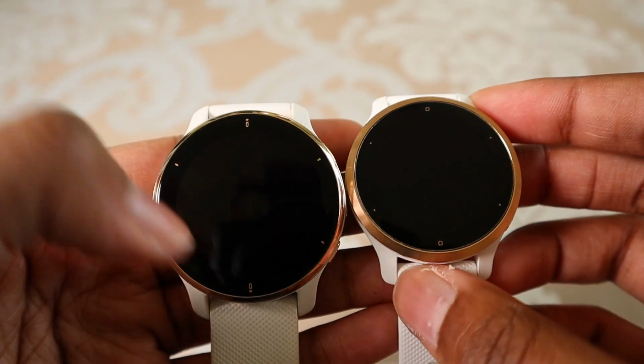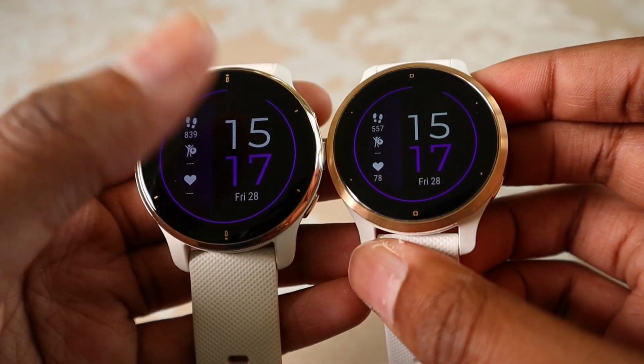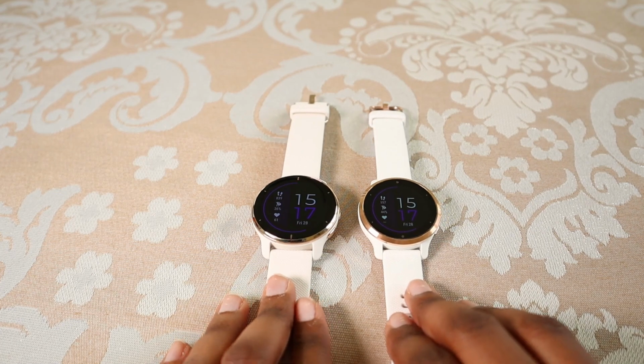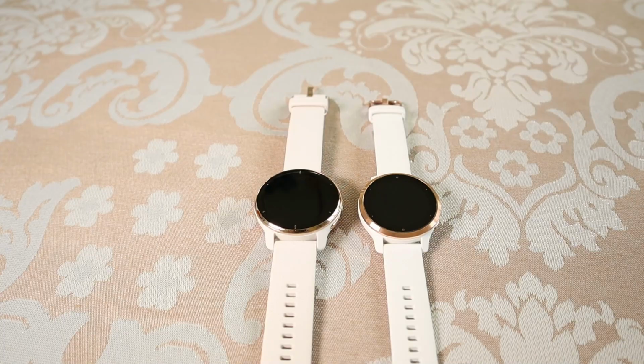Another design difference here is the displays. As this display is bigger, it does have slightly bigger text. And this one does have an increased pixel count, but honestly, guys, I'm not noticing a huge difference when it comes to colors and clarity between these displays. I think they both look great.